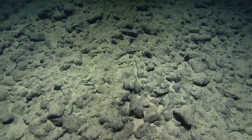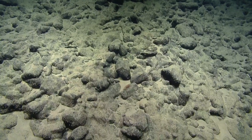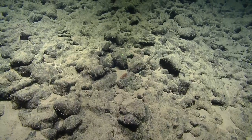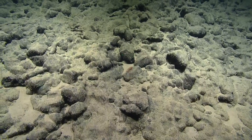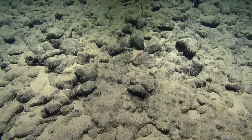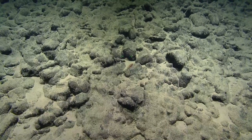Good eye. Totally missed that. Is that the same one we sampled? I don't know. I think it's the one that we looked at before. The one we sampled seemed to have a lot of appendages. Oh, yeah, you're right. More sea pig like.